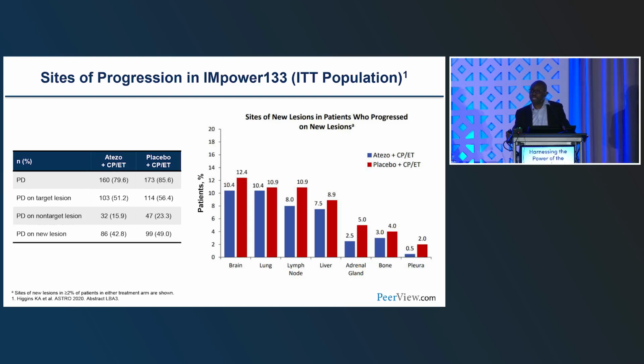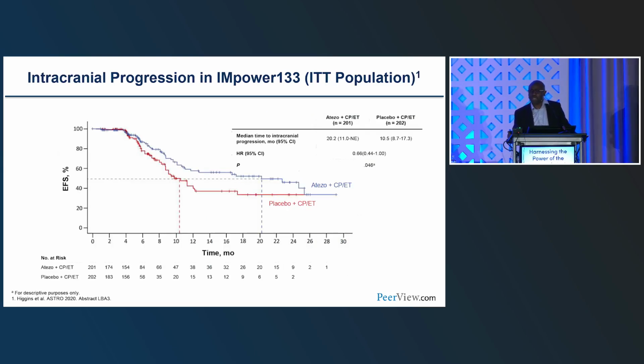We've always known that small cell goes to the adrenal gland. We do not understand that biology, but this data is very, very interesting, showing a significant doubling of the rate of adrenal progression in patients treated with chemotherapy alone compared to patients treated with atezolizumab and chemotherapy. How about intracranial progression, another common site of disease progression? Patients treated with atezolizumab also had better intracranial control of disease, suggesting to us that not only do we have systemic benefit from immunotherapy added to chemotherapy, this also translated into better control of the disease in the brain.